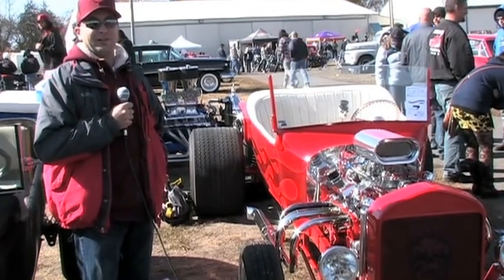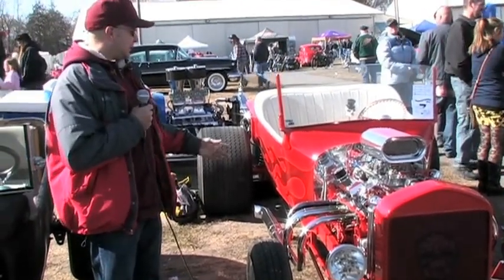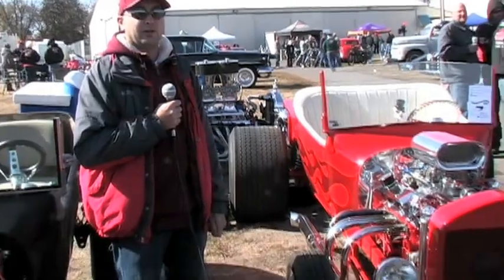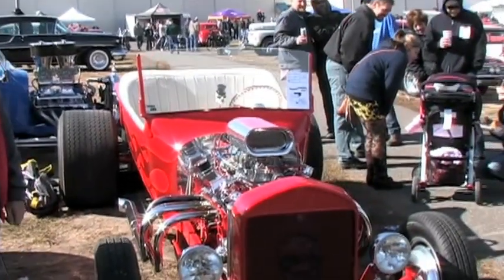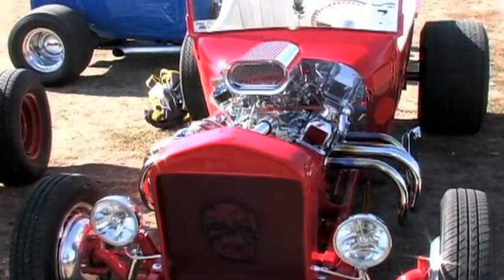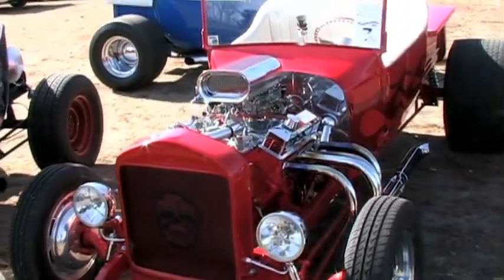My name is James Flood. I'm from Philly, Minnesota. This is my 1923 Ford T-Bucket. Me and my father built it 4.5 years ago from the ground up. It's got a custom frame, so we don't have a suicide front end. It's actually extended 2 feet more. It's got a 350 Chevy with about 500 horsepower, a two-speed Powerglide, and a custom skull on the rear end.